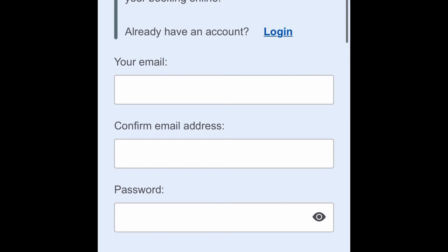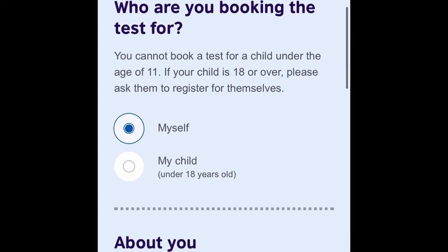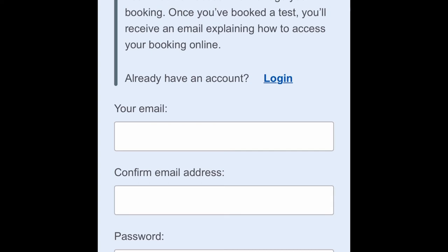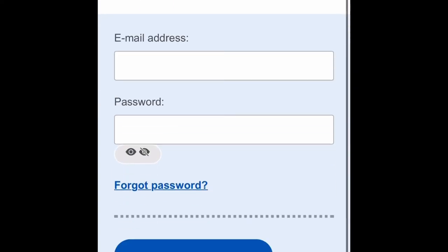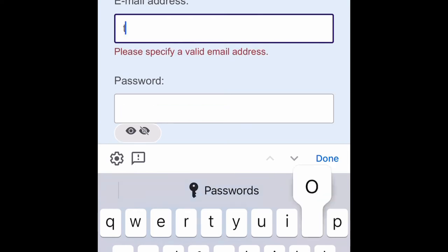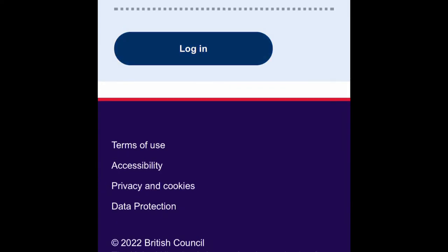So the next step you need to do is, if you have an account or if you've registered before, you can easily log in with your email then your password. But if you don't, you need to create one. So let's see, we don't have an account and we try to log in. So you use your email address. So let me use an email address. Then the password. Well, I don't want you guys to see the password, so let's see. Okay, so let's log in and see.